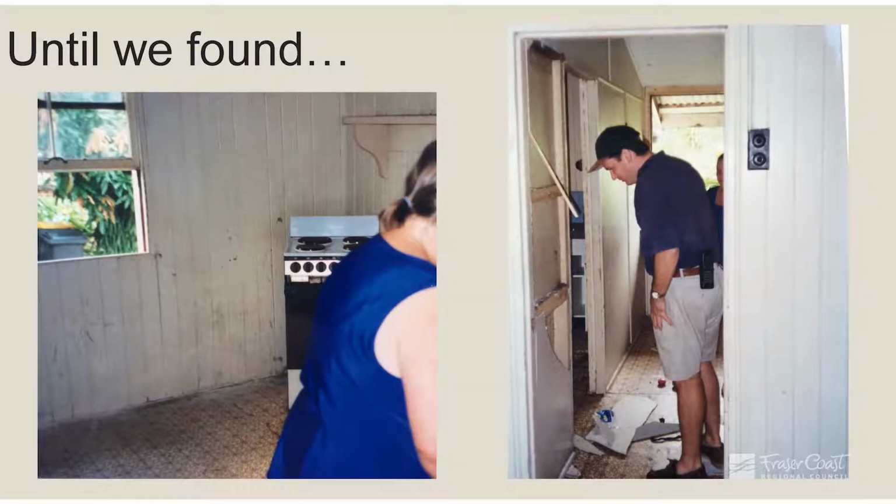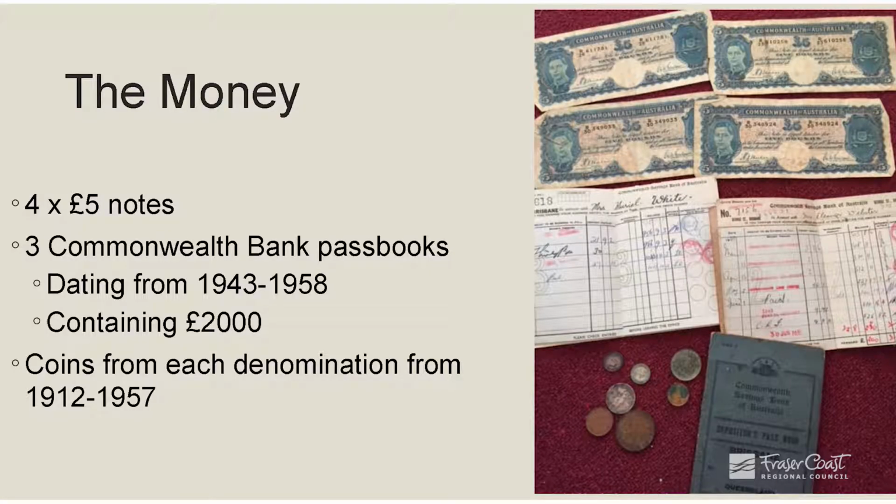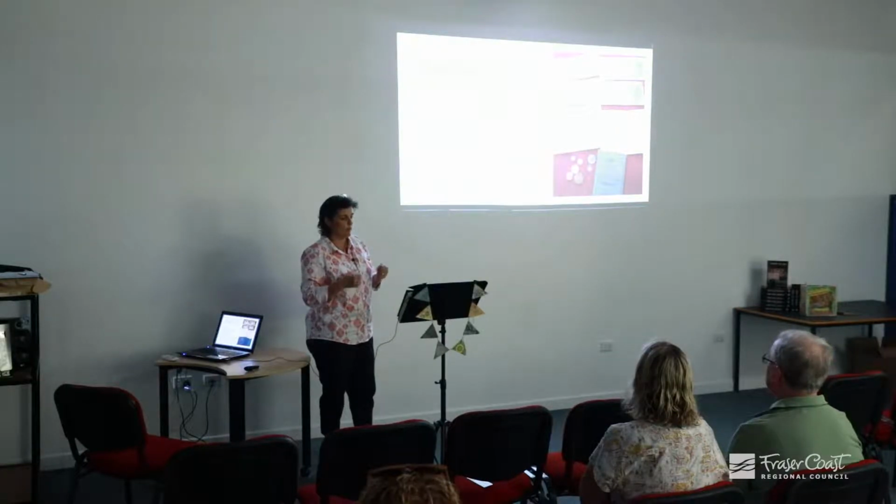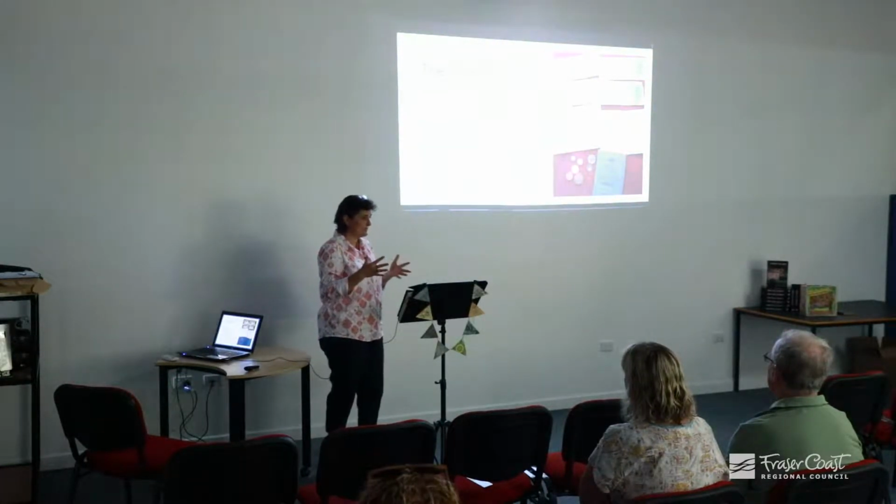So in the kitchen, when we lifted up this beautiful 1970s lino, we discovered 3 bank books and 4 £5 notes that are going around the room at the moment. This is them. They were dating back to the 1940s and 50s. And this was at a time where we were really, really busy. We could see the value in the documents and the money, but we didn't have time to do anything about it. It was in the early to mid-90s.